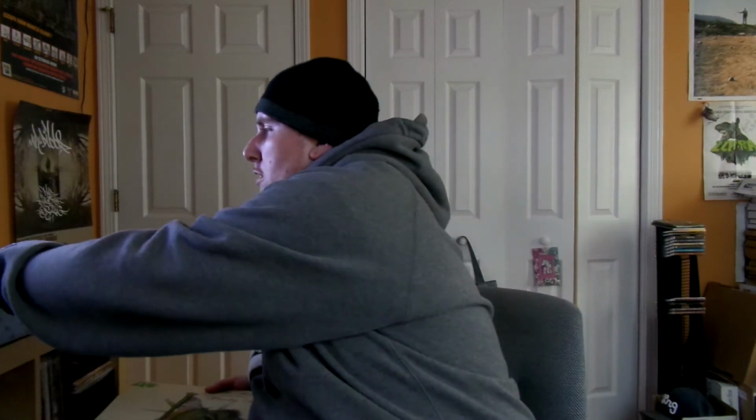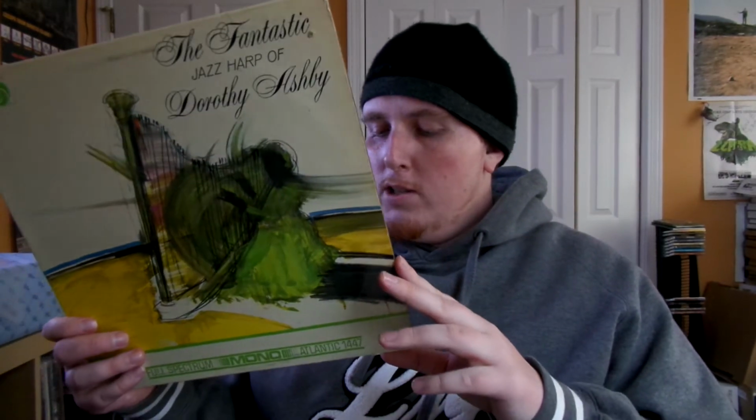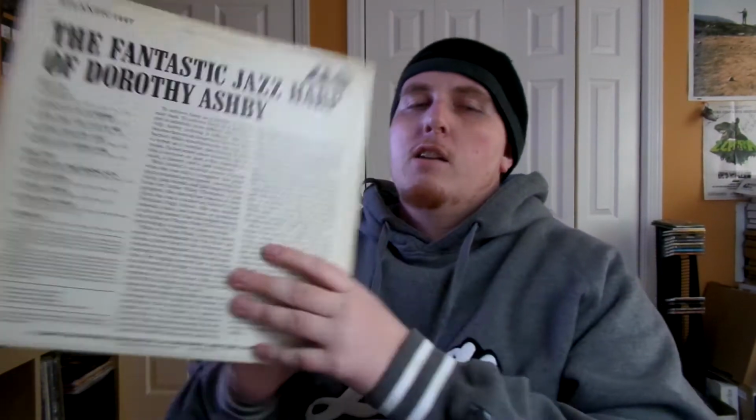I was looking for Afro Harping, and I happened to come across this. The fantastic jazz harp of Dorothy Ashby. A mono pressing, a mono OG as far as I could tell. It's an original of everything I checked out. Could be wrong, but I believe this is the Mono Atlantic label.